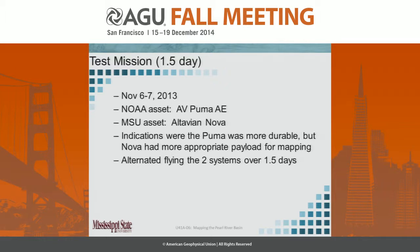We took a NOAA asset, a Puma, down there, and one of the planes we own, an Altavian Nova. We did this to try to determine the pros and cons of each. We believed, and it was proven, that the Puma was probably a more durable aircraft, but the Nova had a more appropriate payload for actually doing the mapping.